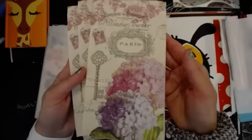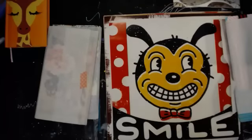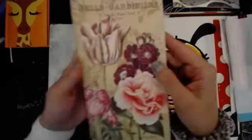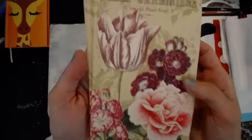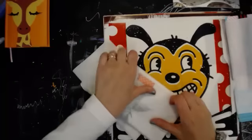There's some pink purple hydrangeas. Ooh, look at this. I think we saw some like this, either from CB or from Blondie. Tulips. Carnations. So much awesomeness. It's hard to take in.